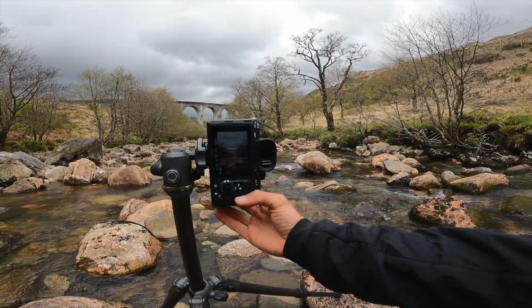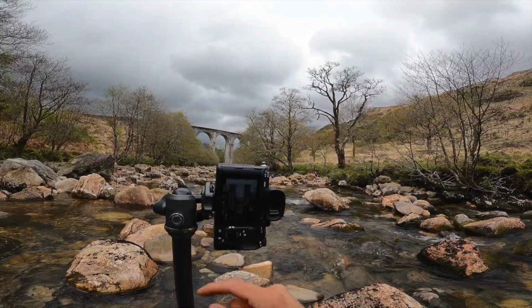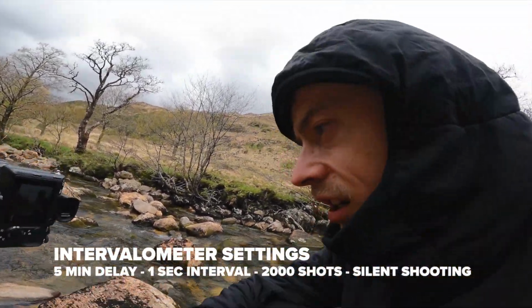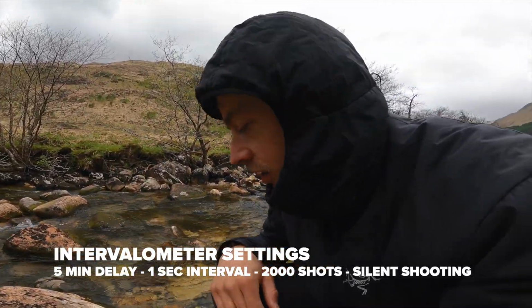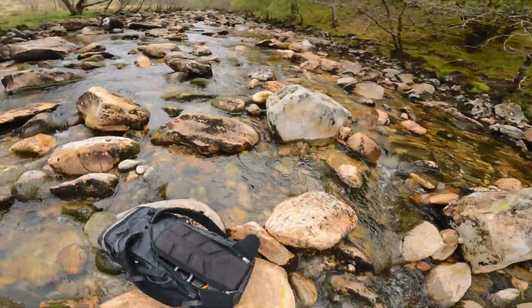I'm just going to double check a few things, double check my composition, and then shoot. And that's on standby now for 5 minutes. In 5 minutes, that's going to start taking photos, one every second. And then after 2,000 photos, it will stop. So now I need to go find somewhere to shoot with my other body.